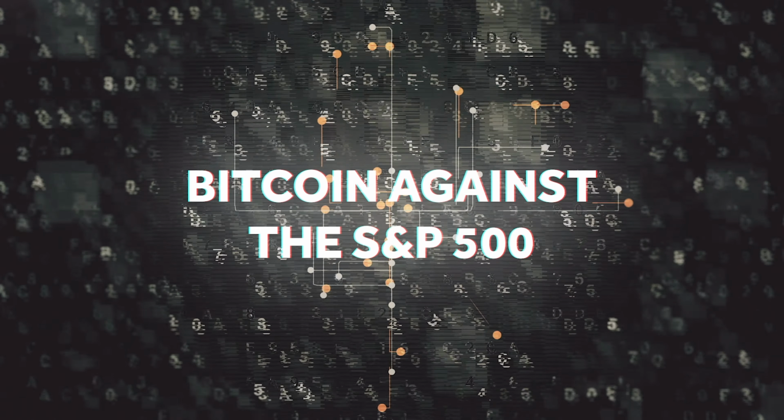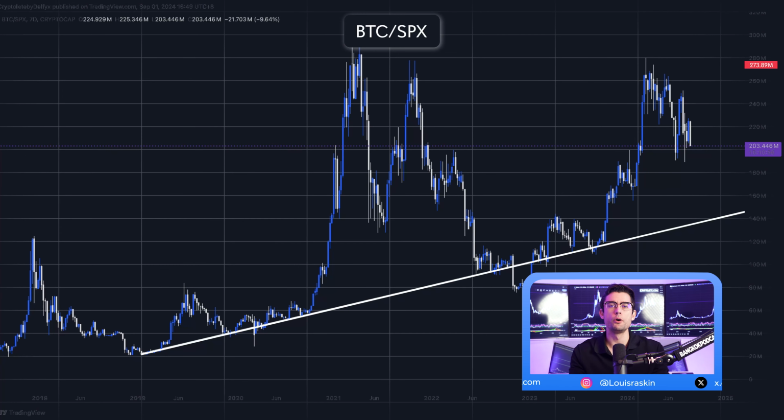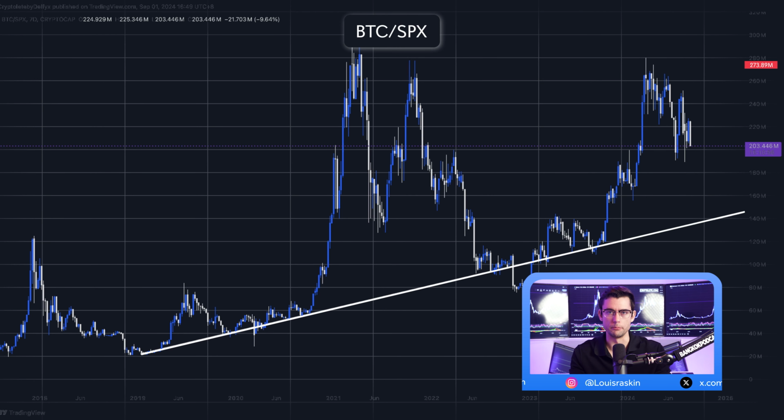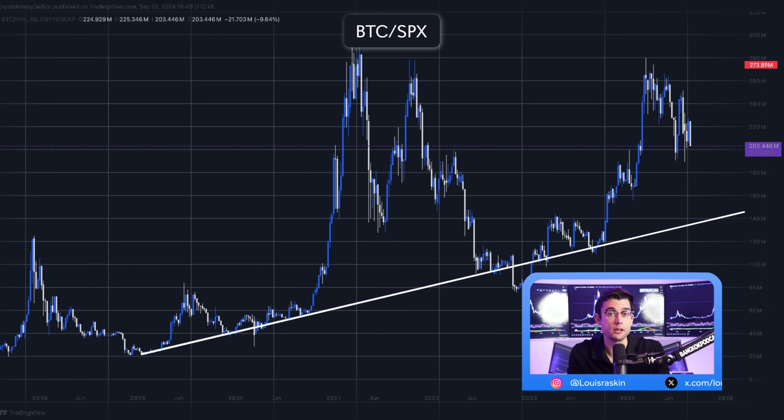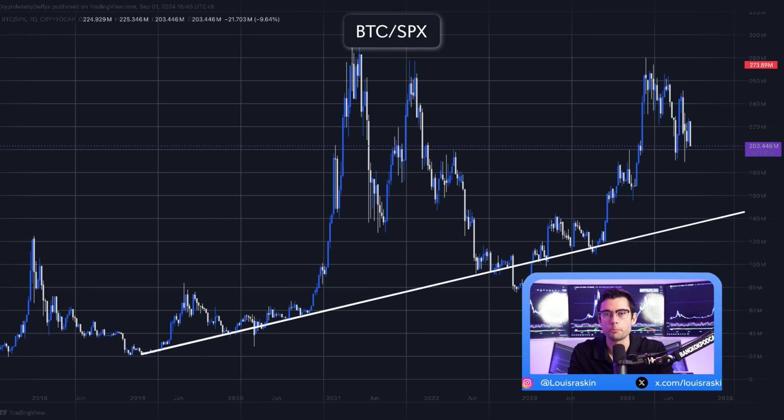The next chart that I look at is comparing Bitcoin against the S&P 500. At this point, the biggest players in the world are trading Bitcoin, and they want to make sure that they capture the upside it has against the US stock market. However, they also want to protect their capital.